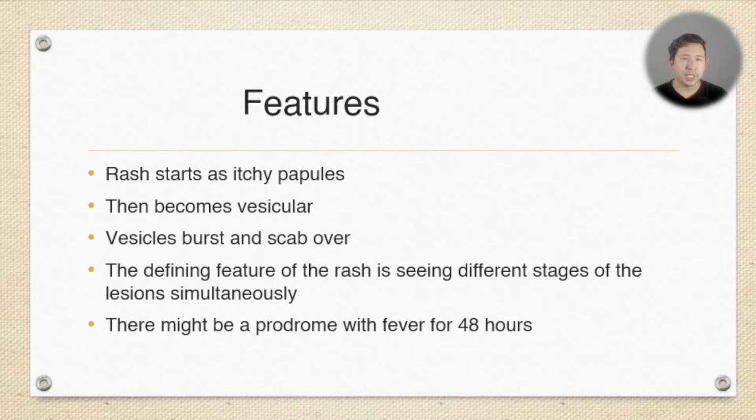And the rash with chickenpox goes through these different stages. Any given lesion will start as a papule, which will be a small raised lesion on the skin, usually red, and then that progresses to become a vesicle, so a small fluid-filled little skin lesion, and then the little vesicle will burst and then it will scab over. So you get these three stages, and the lesions go from papule to vesicle to scab.